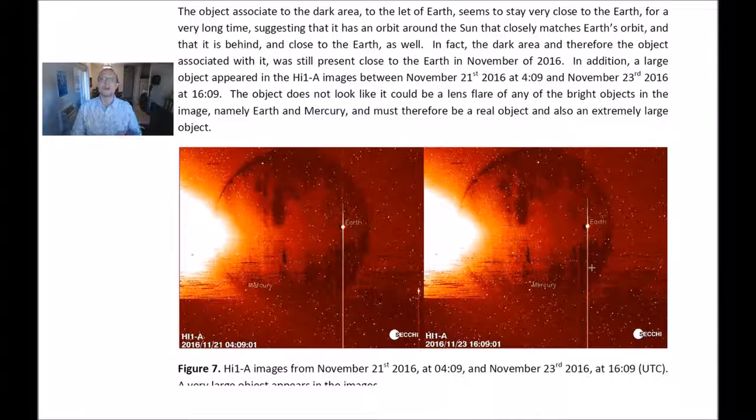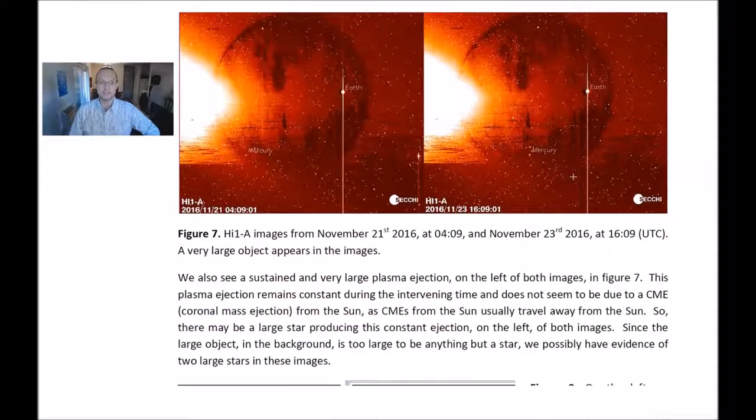In fact, that dark area, and therefore the object associated with it, was still present close to the Earth in November of 2016. In addition, a large object appeared in the HI1-A images between November 21st, 2016 at 4:09 and September 23rd, 2016 at 16:09. The object does not look like it could be a lens flare of any of the bright objects in the image, namely Earth and Mercury. It must therefore be a real object. And it's also an extremely large object. Figure 7.